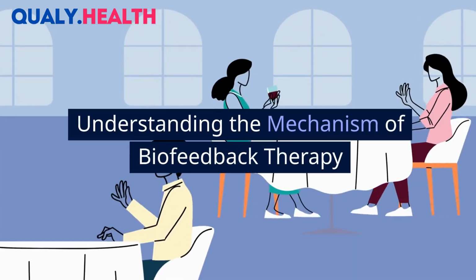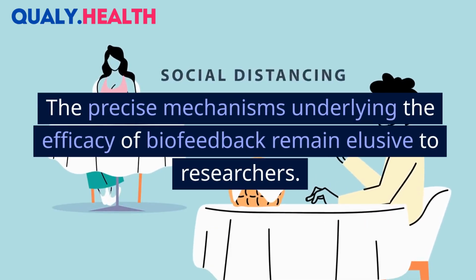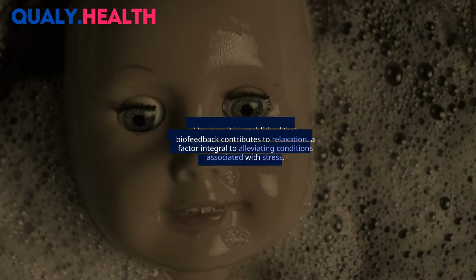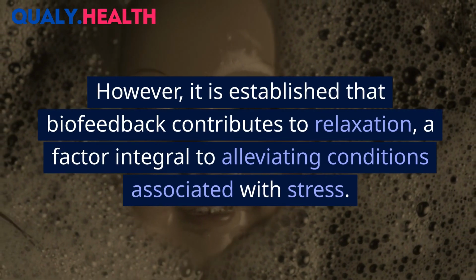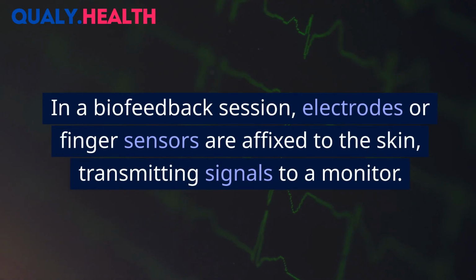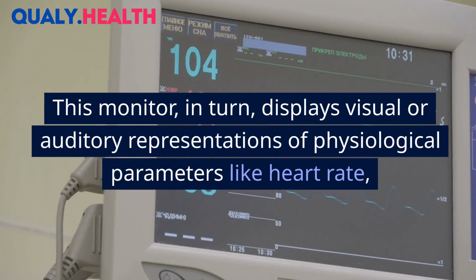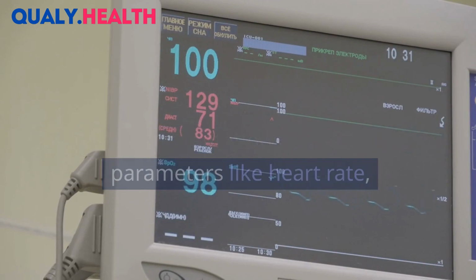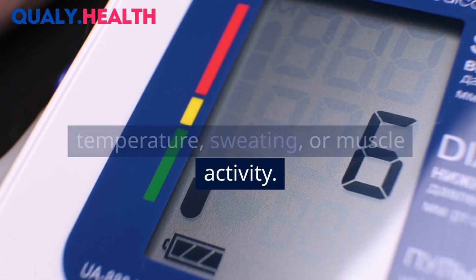Understanding the mechanism of biofeedback therapy. The precise mechanisms underlying the efficacy of biofeedback remain elusive to researchers. However, it is established that biofeedback contributes to relaxation, a factor integral to alleviating conditions associated with stress. In a biofeedback session, electrodes or finger sensors are affixed to the skin, transmitting signals to a monitor. This monitor, in turn, displays visual or auditory representations of physiological parameters like heart rate, breathing rate, blood pressure, skin temperature, sweating, or muscle activity.